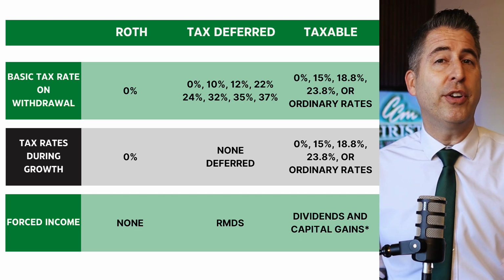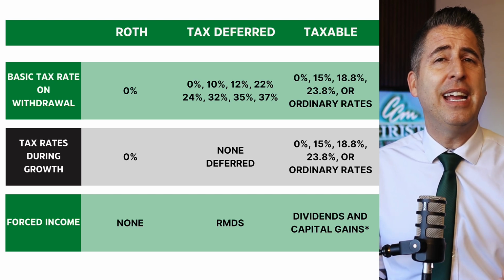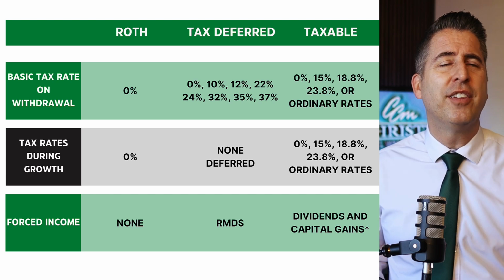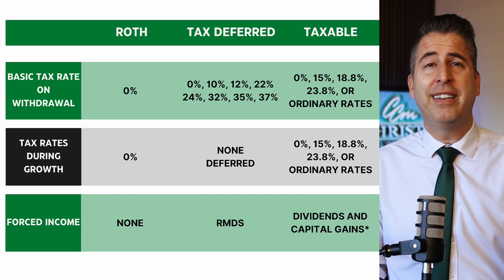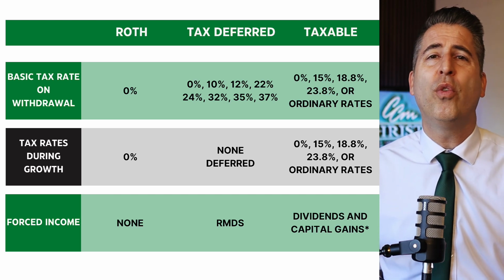Then what about tax during growth? Well, yes, depending on what it is. If you have a CD at the bank, every year that you get growth, you're getting taxed. Or is there forced income in these accounts? Well, sometimes you get dividends. Sometimes you got capital gains where you can't really control it. You just get it, and if you get it, it's going to be taxed. So that's a taxable account because it's taxed all the way through.